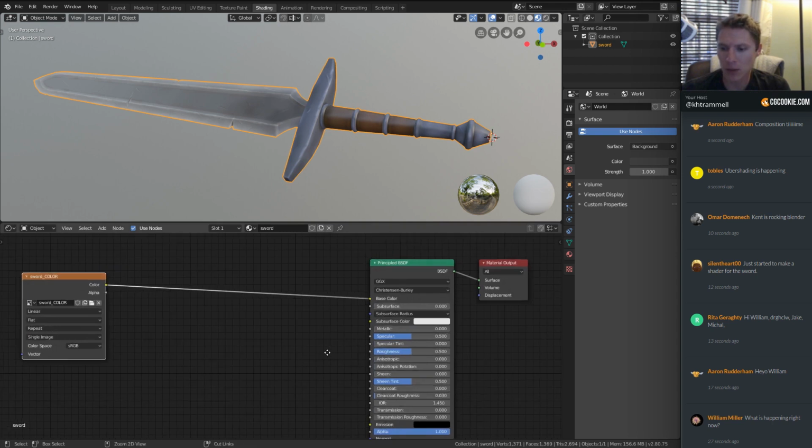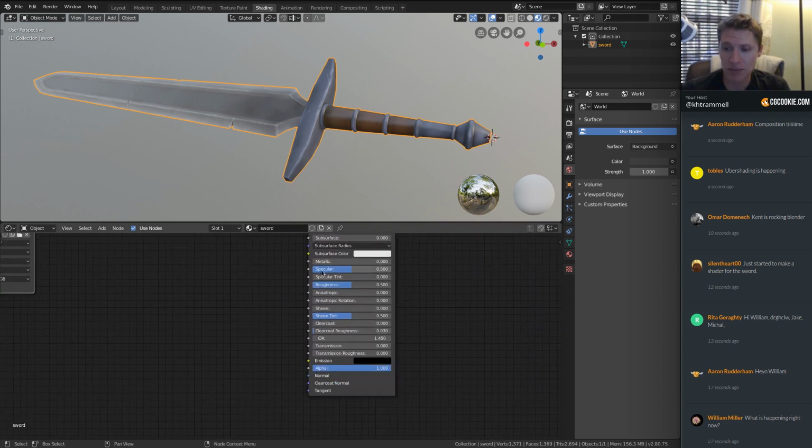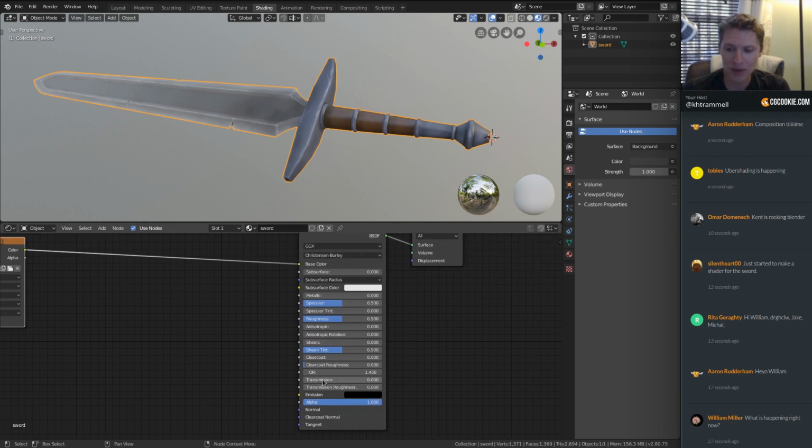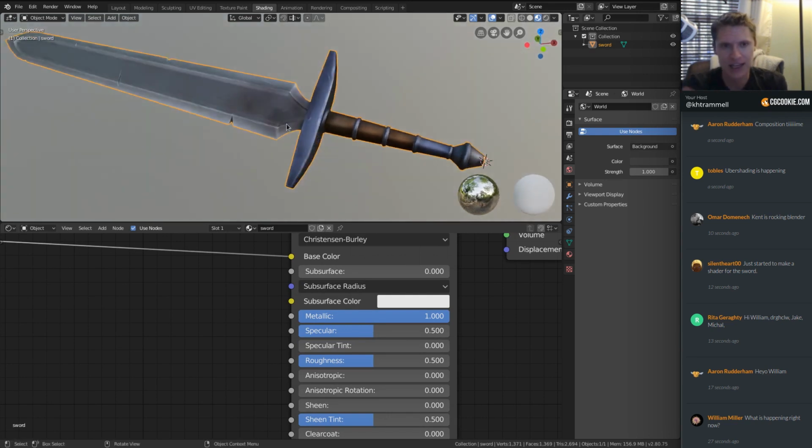So about the metal, we're going to focus on this metallic slot right here. Out of all of these possible inputs, we're only going to be focusing on two, maybe three, well, four, I guess, including the base color. But that one's the most obvious. But for the metal, of course, you would imagine we're going to crank up the metallic value all the way up. Now, metallic is a type of reflectance model. I think that's the most official term for it. So it's reflectivity. That's what we're going to be adding to the material that is not there currently.